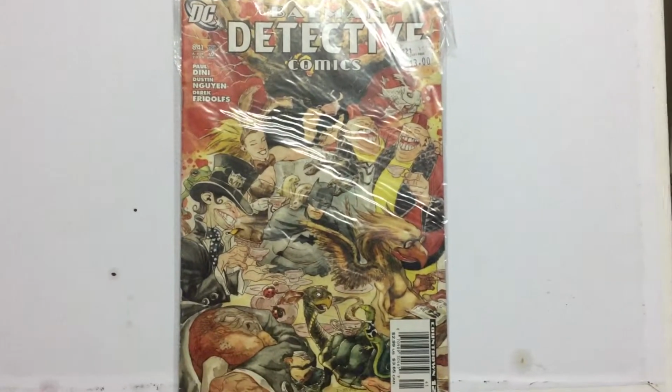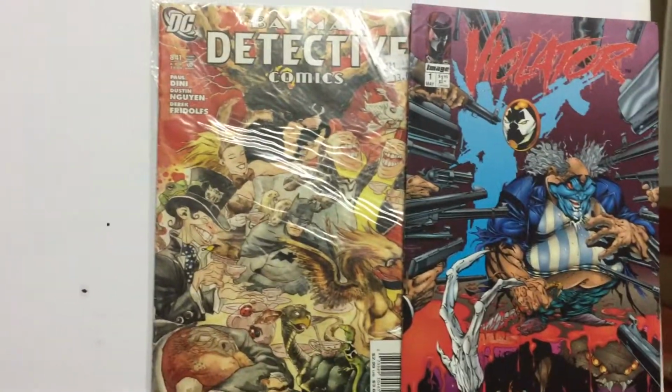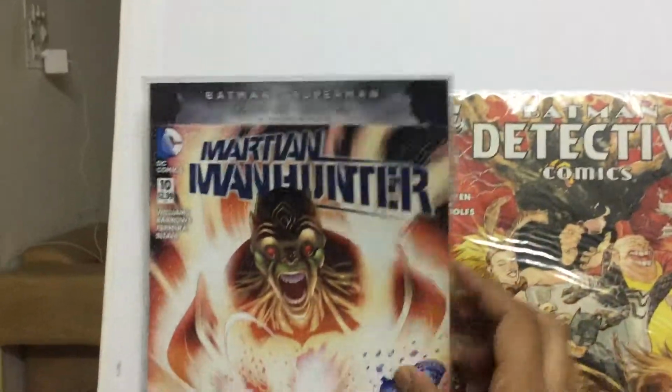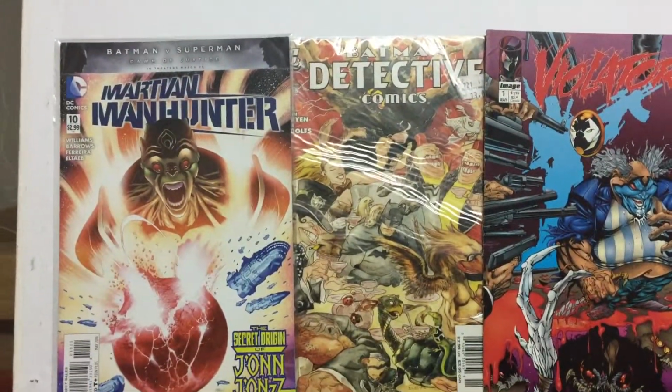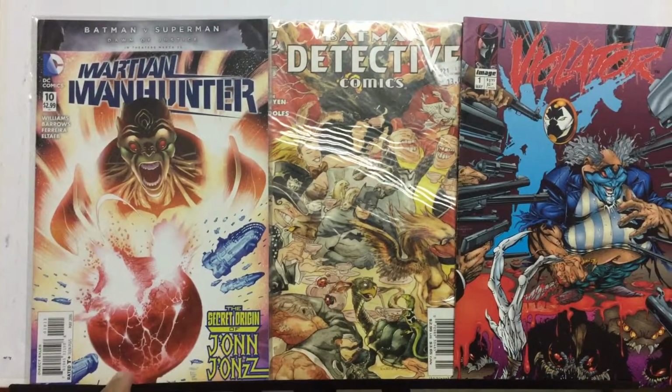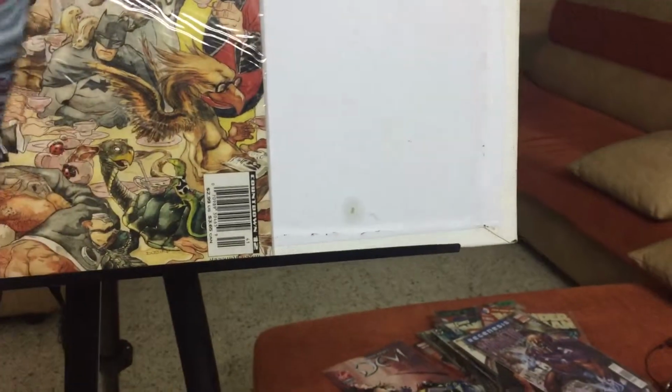I got an interesting collection for Batman in Detective Comics. There is another Image Comics, The Violator, Martian Manhunter, right. This I picked because I don't have another Martian Manhunter comic. Violator I picked because simply of the cover, an amazing cover. I don't know if there is another story behind it.